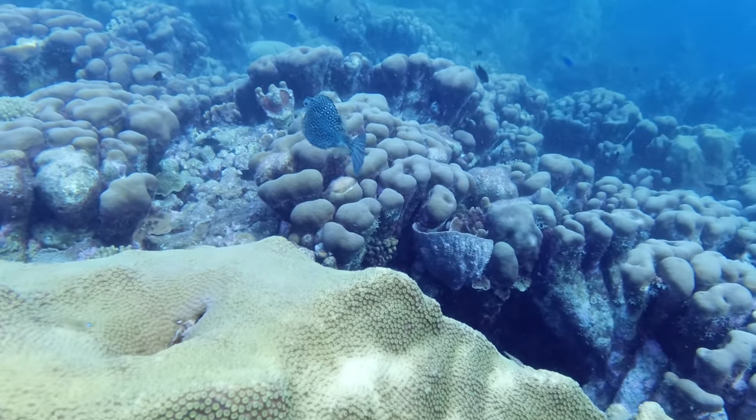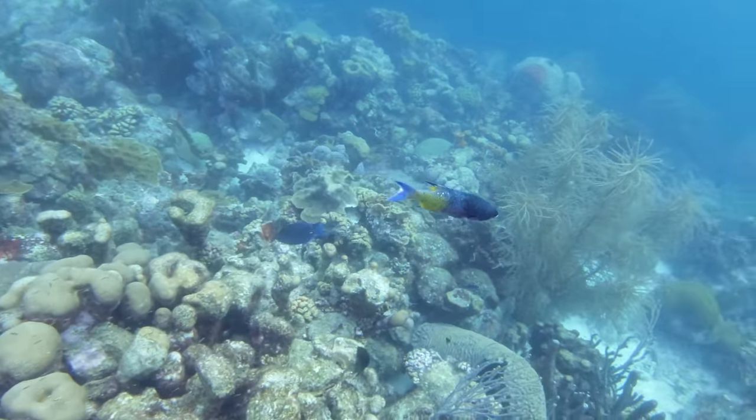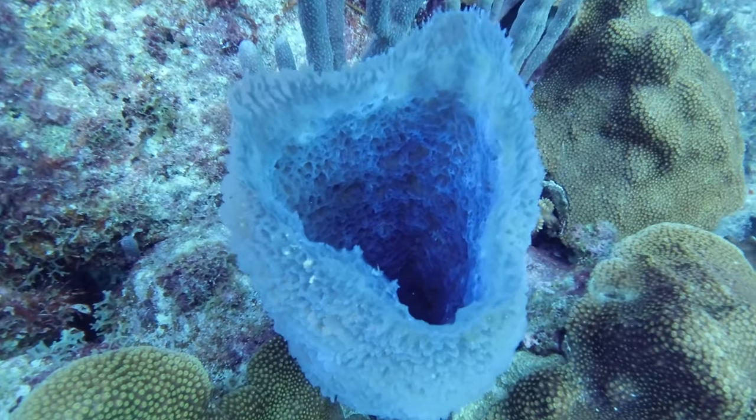We also did some diving just off the back of our boat in the mooring field to discover our beautiful underwater backyard. Isn't it amazing?